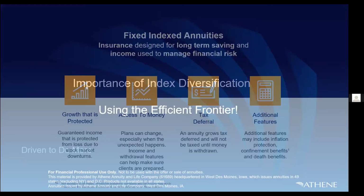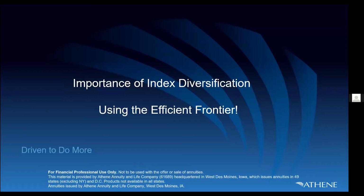So the next thing I want to talk about today is the importance of diversification. I said we don't know how any given index is going to perform in any given year, and we're going to touch on that right now. If anyone's familiar with the 3 rules of investing, they're very similar to the 3 rules of real estate. The 3 rules of real estate are location, location, location. And in investing, we think of it as diversification, diversification, diversification.